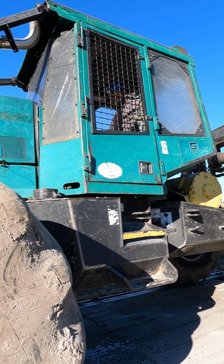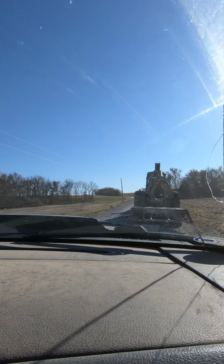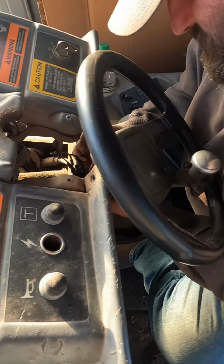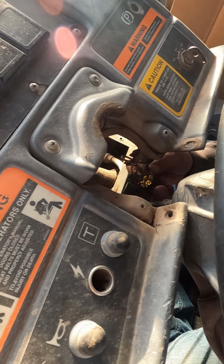So before we left Gillum, the skidder was having trouble shifting. And we couldn't figure it out, but it got in gear. So we loaded it, and when we got over there, it was doing it again. So we finally hunt down a part, and it was all the way in Sedalia. And we're running out of day at this point.